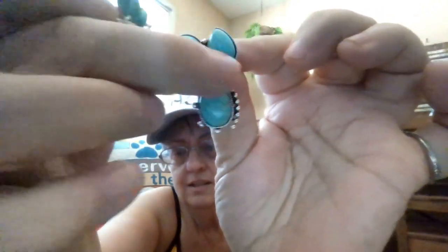Look at those turquoise stones. Is that not absolutely stunning? These are little silver beads. They're not gemstones. They're just little silver beads. You've got 3 of the marquee style. You've got a teardrop on each one, and you've got an oval on each one.